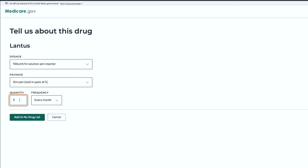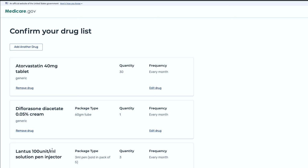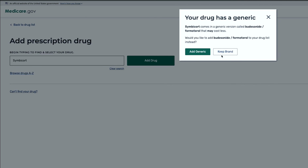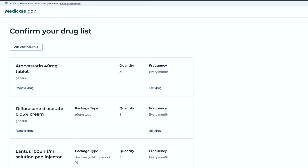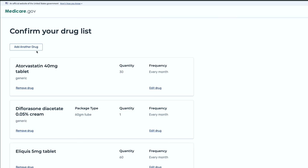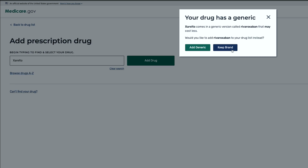Lantus is insulin for those with diabetes. Diflurazone is a cream to treat skin conditions like psoriasis. Symbicort is an inhaler for asthma and COPD. Notice this one asks if I want to look at a generic alternative. Generics will cost less, but we're using the brand. Eliquis is to prevent blood clots, and Xarelto is another blood thinner to prevent blood clots. Again, we are prompted with generic or keeping the brand name.